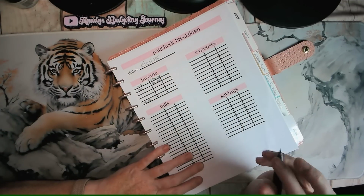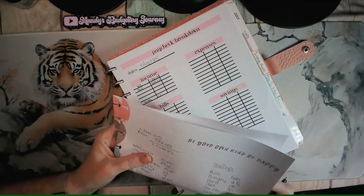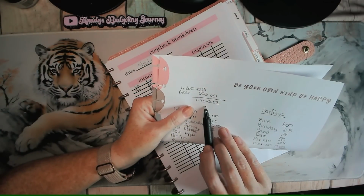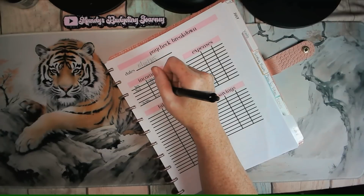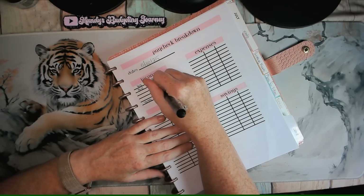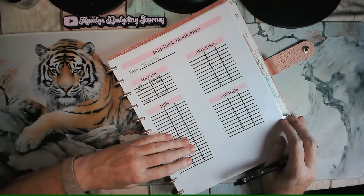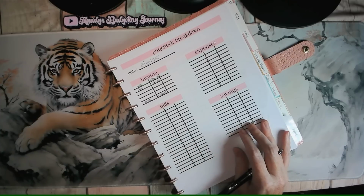On my cheat sheet, which I always plan out before I put it in here, look what I wrote for the income. It should be $1,722.03. Oh boy. I was in a hurry that morning, apparently. I didn't realize that.